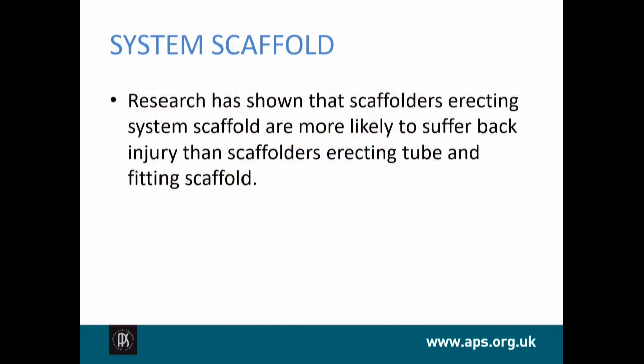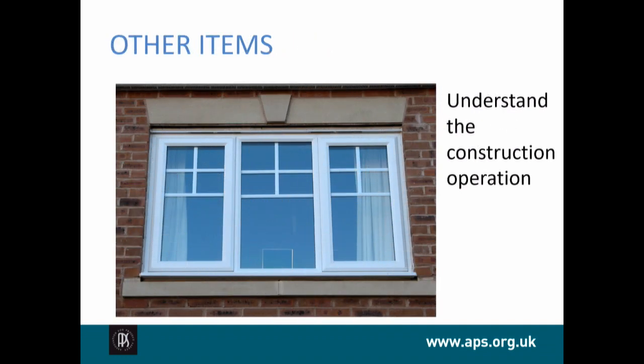We're moving to more system scaffold in this country rather than tube and fitting. In mainland Europe, system scaffold is the thing that they use. They tend not to use tube and fitting at all. Some research has shown that whilst tube and fitting scaffold has its own problems in terms of the weight of the 21-foot tubes, and some contractors have stopped using the 21-foot tubes, system scaffold also has its problems because of the highly repetitive nature of the work that's being done, and therefore there's a choice decision to be made there.